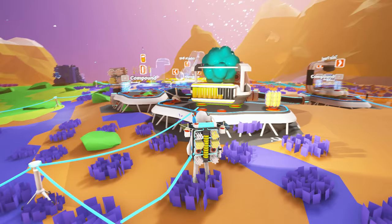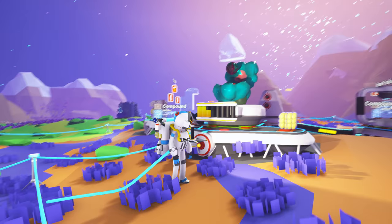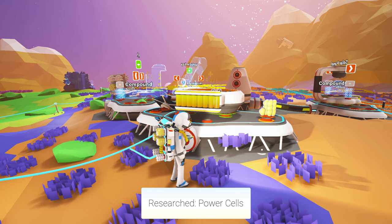I brought it up from the caves. Let's see what's inside. Now, I have a theory about these things. These things grow in plants. Like you can dig them up from the roots of plants, and you can sometimes find them in trees. We got power cells. Nice.